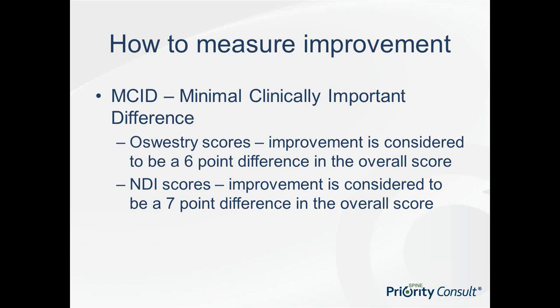So what we have defined is that an Oswestry score improvement is considered when there's a 6 percentage point difference in the overall score. And for the NDI score, it's considered an improvement when there's a 7 percentage point difference in the overall score. For example, at an initial collection, a patient may score 50% for their Oswestry score, and this is considered to be a severe disability. At 3 months, when the outcomes is collected again, this patient may score 44% on their Oswestry form. So this would be considered an improvement in their disability, and they would then fall into the moderate range.